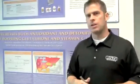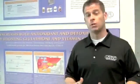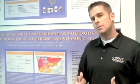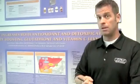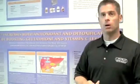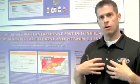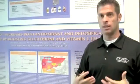So one of the major strategies in the design of the Hepasil formula was to increase glutathione levels. And glutathione may be a compound you've never heard of before, but take my word for it, it is very important to our bodies. What's unique about glutathione is that it can act both as an antioxidant and it can be involved in detoxification pathways. Something else that's very unique about glutathione is that we absorb almost no glutathione from our diet, and our bodies have to make glutathione itself.